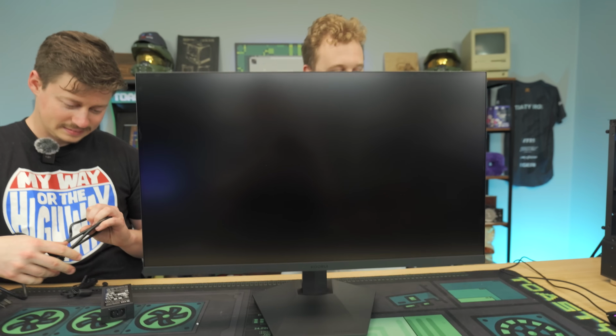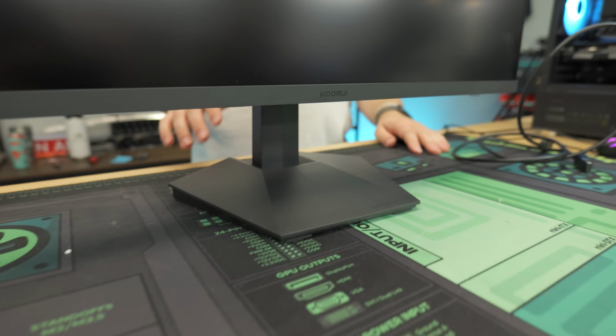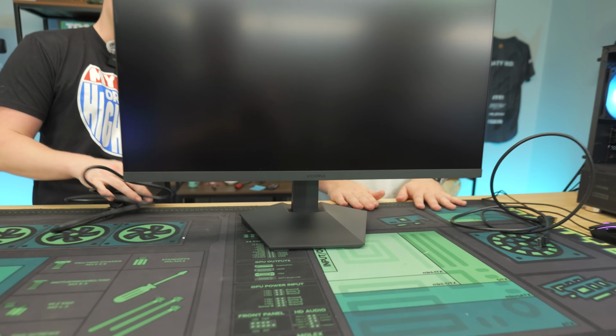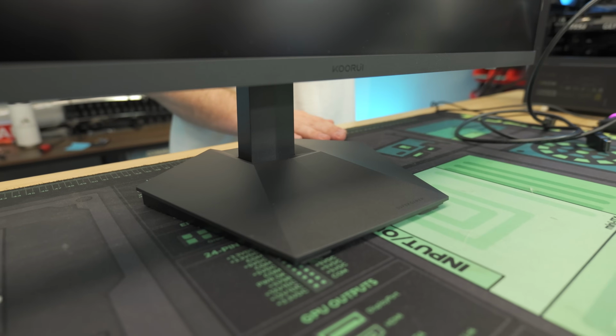Let's build this. All right, guys, so the monitor was, again, toolless. I like to see that. And the stand, we did point out, is much wider, so it's not as bad with the wobbles. I will say up here, it's still a little wobbly. But this does come with VESA support as well.